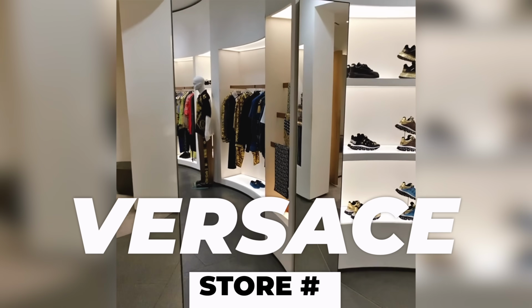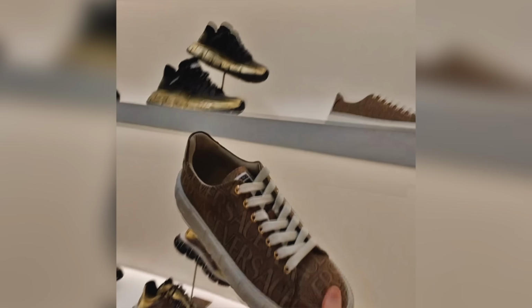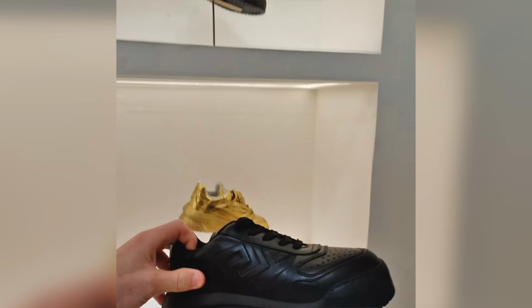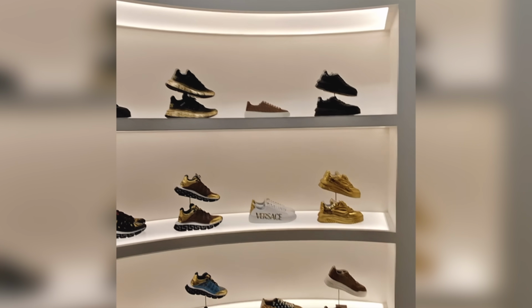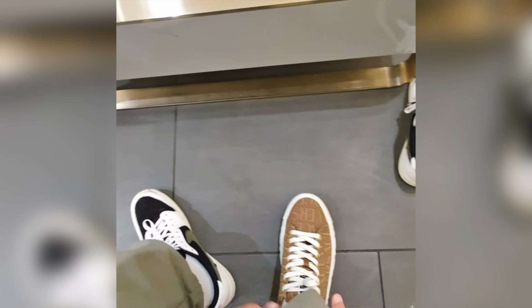All right, first store up is going to be Versace. Now the displays here, super nice, super crazy looking inside. There's a selection of shoes, but I'm gonna be honest, there's only really one that has my eye. All the other ones just aren't really doing it for me. So I looked around just a little bit, but not fully into all of the shoes here. And so I'm gonna probably have an easy decision when picking a shoe.